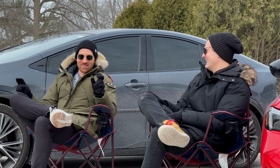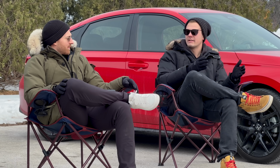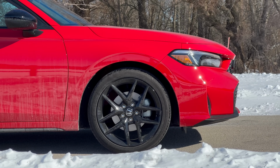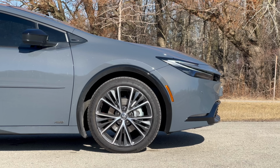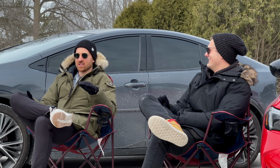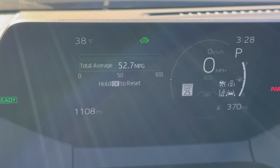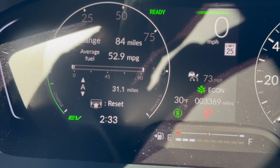It's a 30-mile loop. Yes, it's 10 miles of country road, 10 miles of highway, and 10 miles of city. And let's just preface this also with the Civic Hybrid you can only get in front-wheel drive. The Prius, the one I got is all-wheel drive. You can also get front-wheel drive. Yes. I also have 19-inch wheels, which sounds like a lot of excuses. It has a reduction of 5 mpg to the advertised mpg. But for the Lakeshore test, I got 52.7 at 38 degrees. Yep, and the Civic got 52.9.